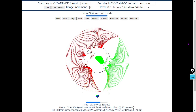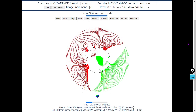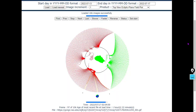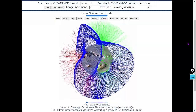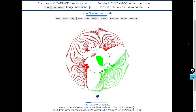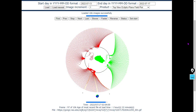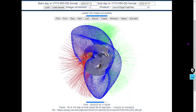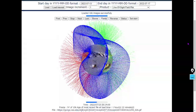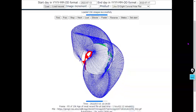Now let's take a look at the heliospheric current sheet. The plasma that the sun puts out is polar, and Earth lies in a south pole-oriented current sheet shown there in red. Nothing to write home about there. Here's our line of sight plot. That's the top view ecliptic plane field plot. This is the line of sight field plot, showing the solar magnetogram and the solar B field in blue. Let's move to coronal holes next before we get to some oohs and ahs.